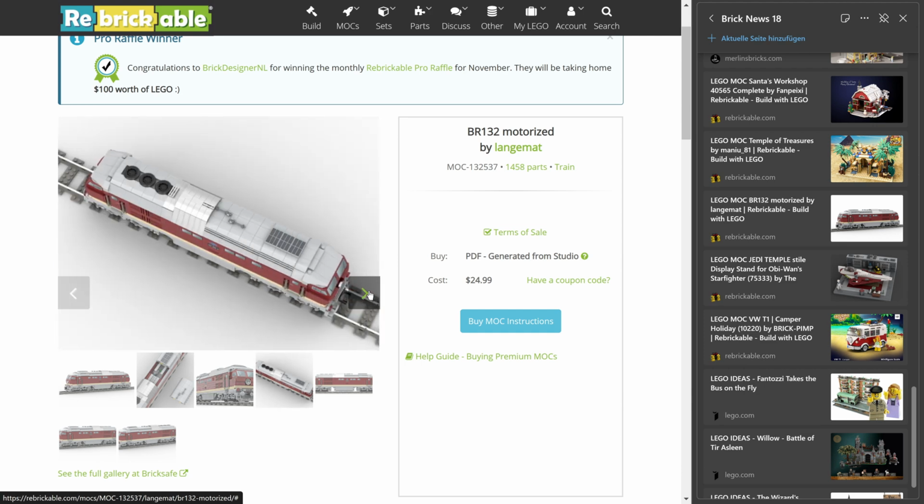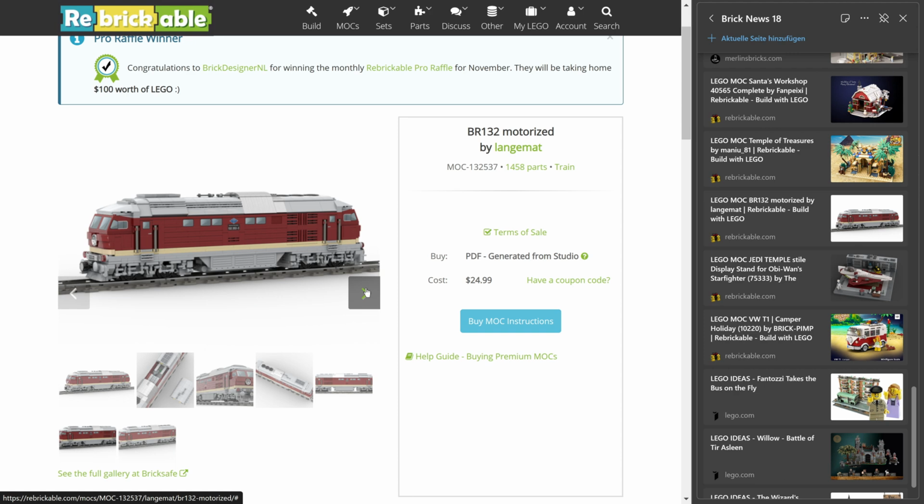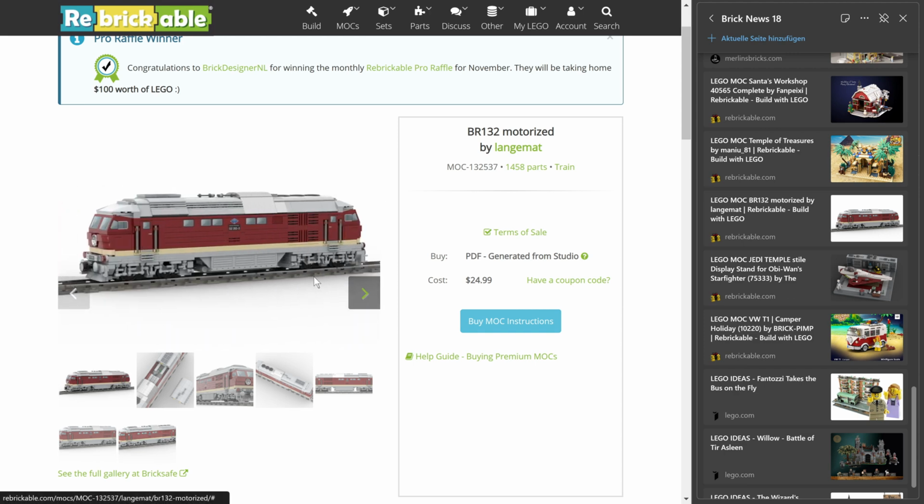In general, my opinion is, if you're doing these designs, you can ask for whatever you want, but personally, I would say that is a bit too much. But here you go. Nice locomotive. Of course, it has, I think, from the concept point of view, a lot of stickers included. Would have preferred to have real windows. Not a big sticker fan.